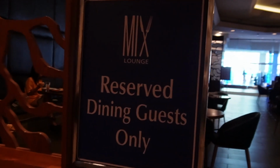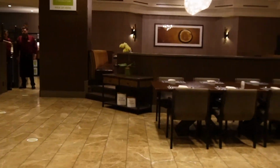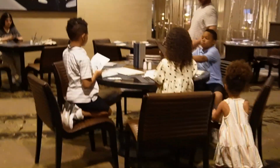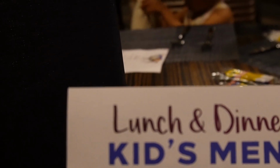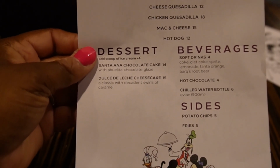We're going to take you back inside of the hotel and we're going to go to the Mix restaurant. So they have a lounge and they have a restaurant available to you. The lounge is more in the atrium of the hotel, and they have cocktails and a very large wine list, and they have appetizers there. But if you want a full sit-down dinner with your family, you're going to want to make a reservation at the restaurant.